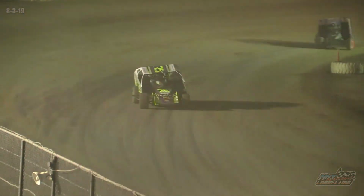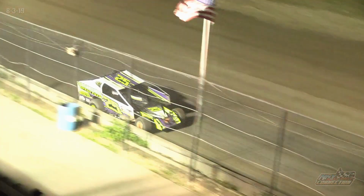Billy Dunn down into turn number 3 and 4 all by his lonesome. Will come charging down the front stretch out in front of this field. Obviously has no idea where the rest of the field is behind him, so he's just trying to stretch that lead out.